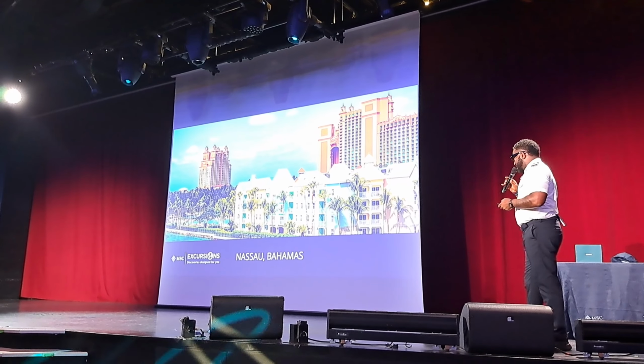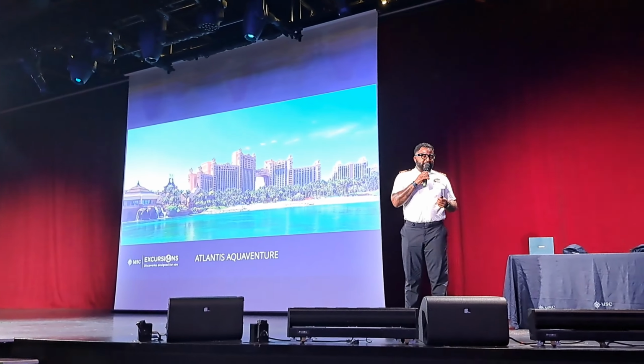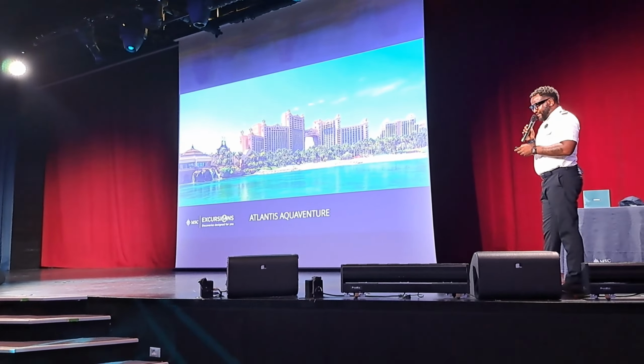Also, speaking of exploring, we do have the Atlantis Aqua Venture. Now, Atlantis is an oasis of itself, and inside Atlantis there's a fantastic aqua park. So many activities, so much to get yourselves involved with. A great one for the families to take advantage of.